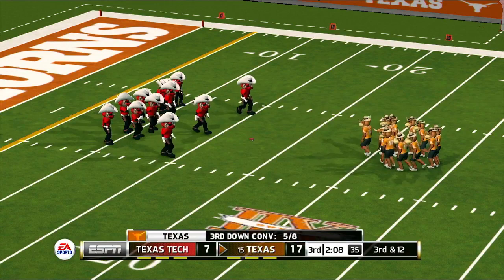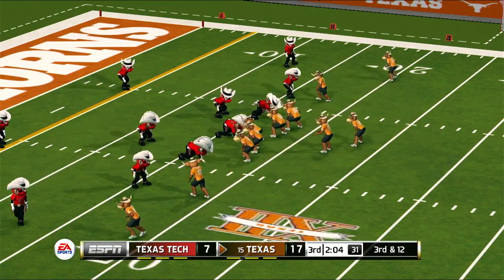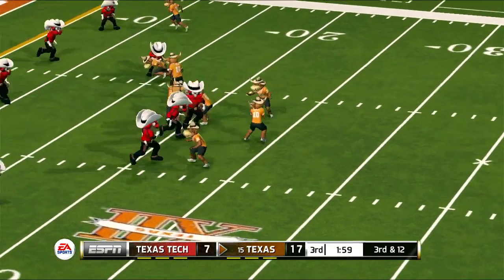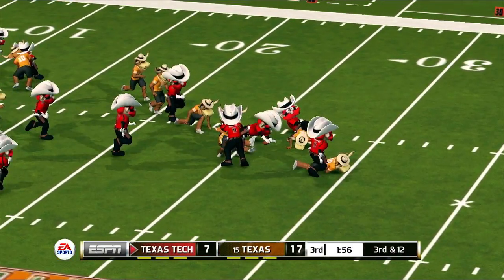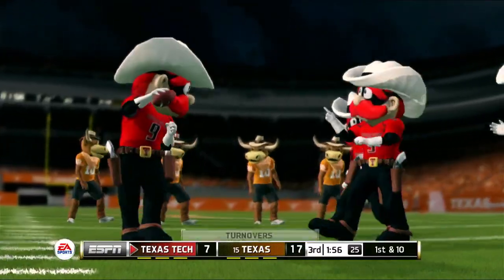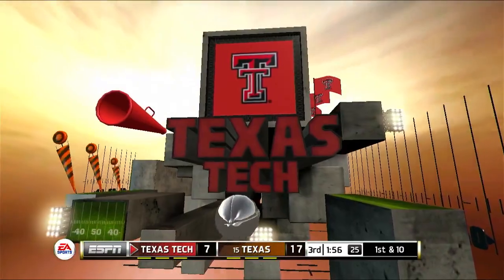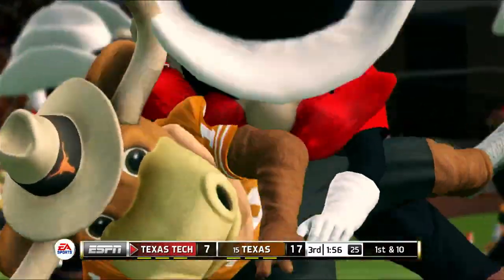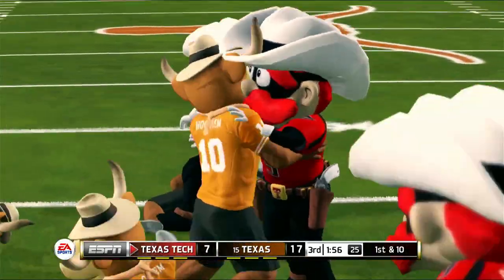So we're looking at another 3rd down here. Roger, Roger! 7's a Mike. Mike 7. Focus, defense. Green 9! They get to the quarterback, and now the ball is loose. It's recovered. And there's the lucky break that this team has been looking for. They need to get the momentum on their side and really take advantage of this mistake. Now let's see if they capitalize.